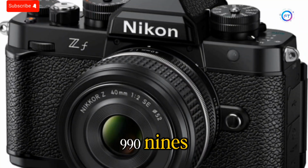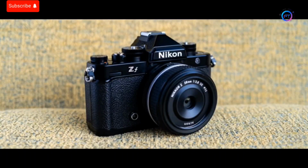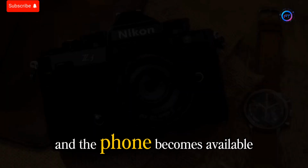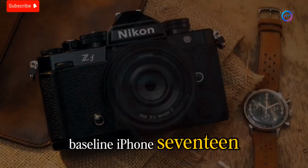Starting at $999, it isn't cheap, but it is positioned as a premium device that isn't a Pro. Pre-orders start Friday and the phone becomes available September 19th. Now let's move to the baseline iPhone 17.